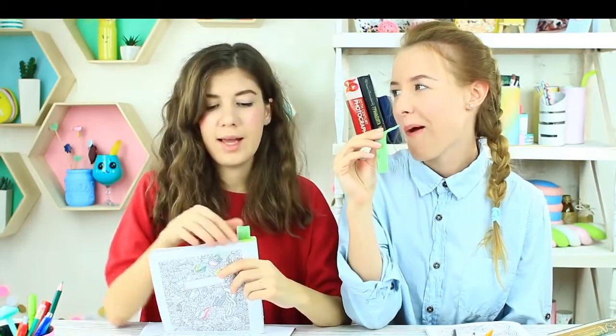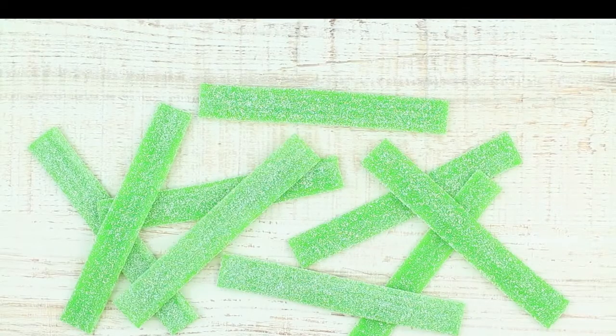What a lovely bookmark. Oh, it's a gummy candy. These sugar-sprinkled gummy strips look like pretty bookmarks. My friend's stomach growls. Don't worry. Take my writings. There's a special bookmark inside. I'll certainly remember the place where I stopped to get a snack.